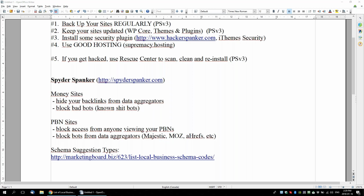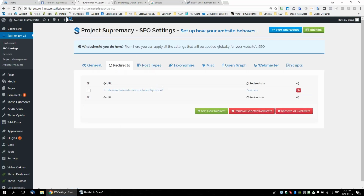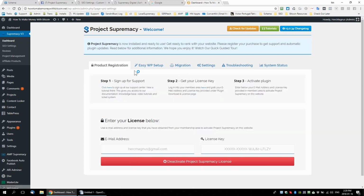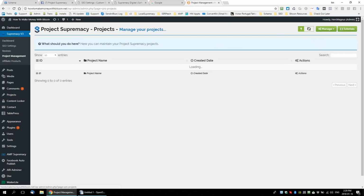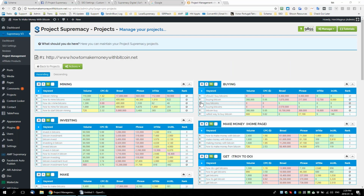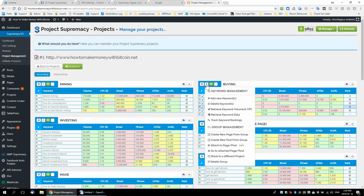Sylvie asks, in the project manager, can we update the keyword competitive metrics? Yes, you can. Let's go into a project. In your project manager on any of your sites, when you load the project, if you want to refresh these metrics, you just click whichever keywords you want refreshed. In this instance, I see a couple zeros. You could click those, or you could just click everything and refresh everything. Then you go to your actions lightning bolt and retrieve keyword data.